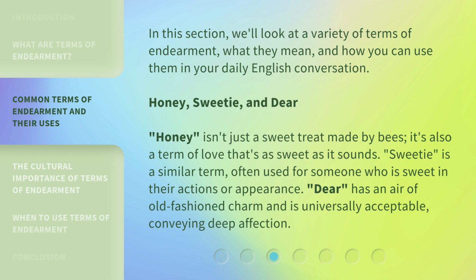Honey, sweetie, and dear. Honey isn't just a sweet treat made by bees. It's also a term of love that's as sweet as it sounds. Sweetie is a similar term, often used for someone who is sweet in their actions or appearance. Dear has an air of old-fashioned charm and is universally acceptable, conveying deep affection.